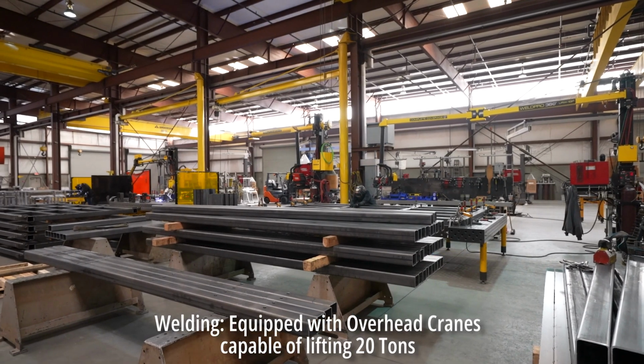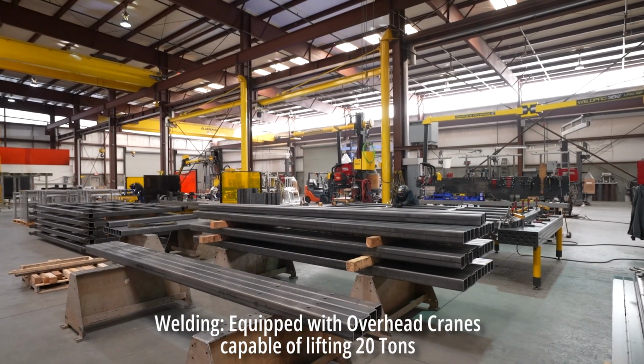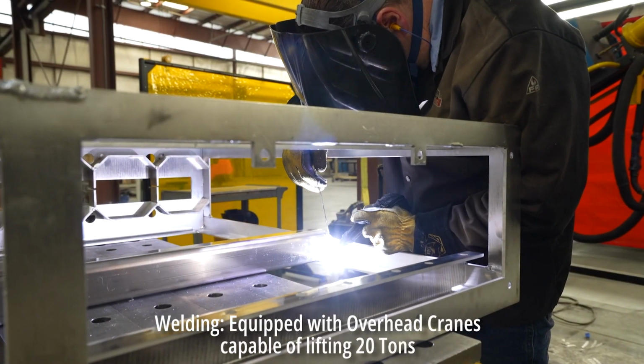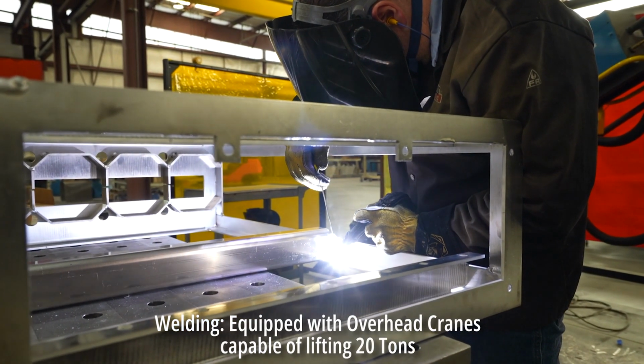Our AWS-certified welders perform MIG and TIG welding on a variety of materials, including carbon and low-alloy steels, stainless steels, and aluminum alloys.